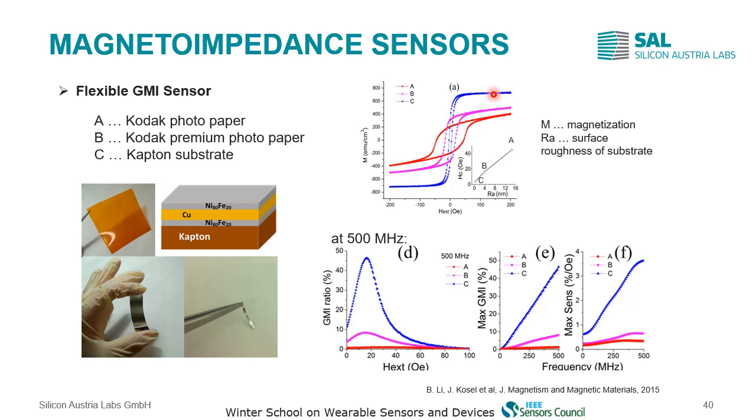Now this is reasonable because surface roughness on the magnetic material will induce pinning sites for the magnetic domain motion, and the more pinning we get, the higher the coercivity. Obviously, this is reflected in the GMI sensor performance, and this is what we see here. The GMI ratio as a function of the external magnetic field is by far the highest in case of Kapton, which has the smallest surface roughness.